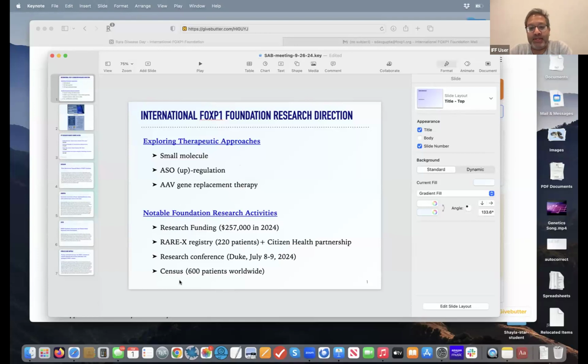So we spent 257,000. I think that might be a little bit low. I think it might be something closer to $270,000 in 2024. We're planning to spend somewhere upward of $350,000 in 2025. And so I just want to end my introduction by making a call for donations, because all this research that we're all hoping to take advantage of and have turned into treatments for our children, we need to do the basic science research, and that's what we're doing now, and it costs a lot of money.